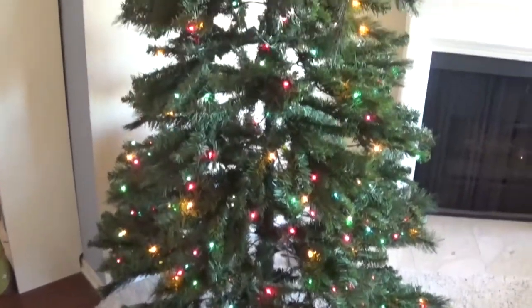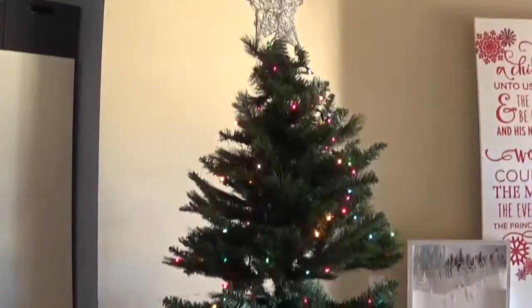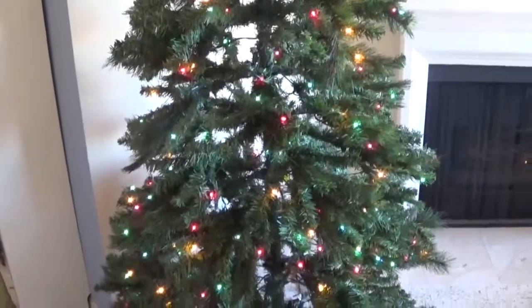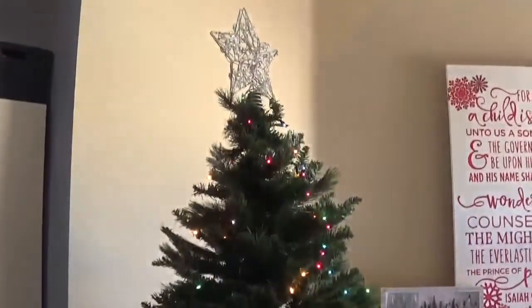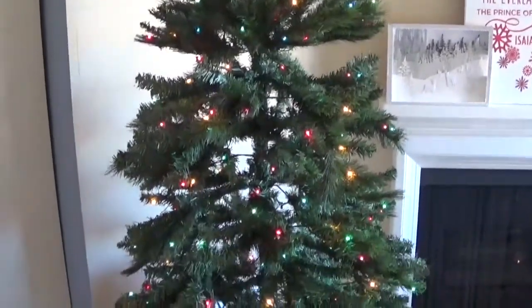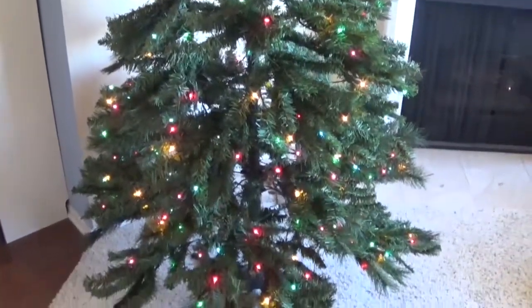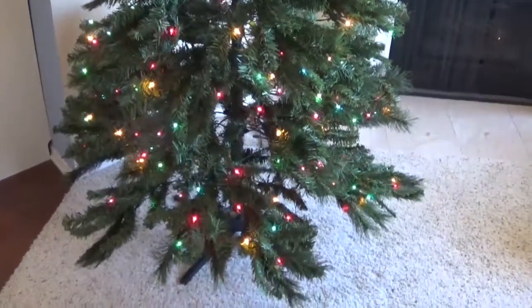So it looks like I lucked out with the tree lights this year. Lit all the way to the top. The power bar I use to light this with the star is with those power cords, wherever they are, extension cords. I haven't found them yet. So the tree needs some fluffing, but it's a good start.